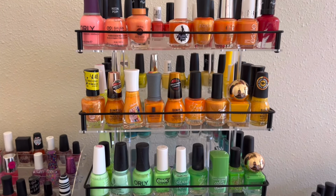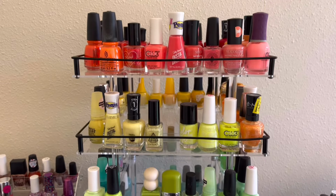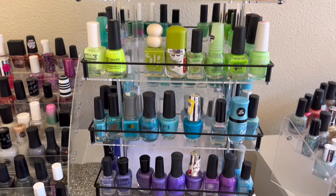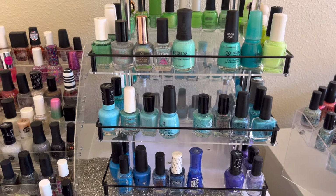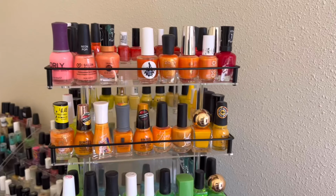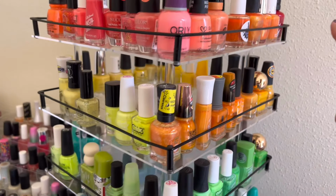A little glimpse at what is really on my major summer rack, although I am missing all of my hot pinks. My hot pinks are off to the side because there were just way too many of them. But from all of these, you'll see some empty spots. Those are the ones that I narrowed it down to. So those are what we're going to look at in this video. So stay tuned for some fun.